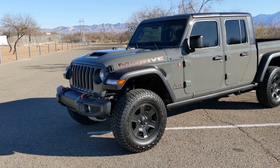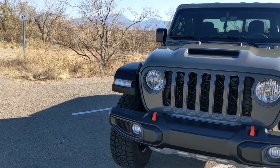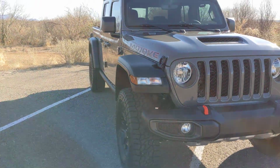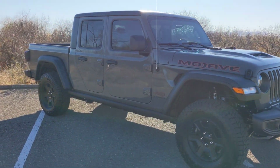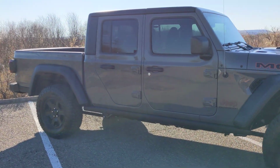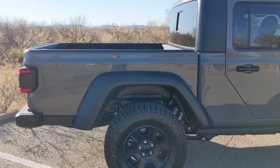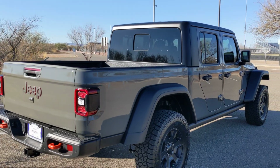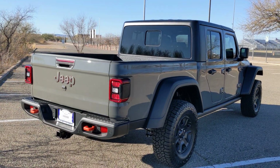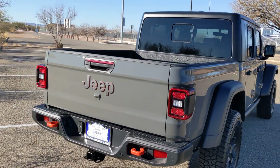And I'll give you a quick walk around here, and I'll show you the suspension on it. It comes with Fox suspension. It comes with a rear locker. It comes with 33-inch Falcon Wild Peak tires, the black wheels. As you see, it is pretty much the package, okay? Now, there were obviously a lot of things you can add as far as extras, which I'll go over some of the ones that I have. I'll show you the window sticker.